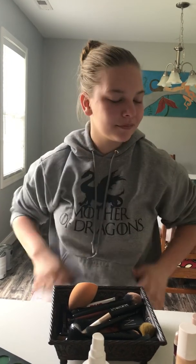Okay, this is primer. You put this stuff all over your face, and it's supposed to make your skin really smooth and help your makeup last longer. There's a lot of different ones. It's pretty cool. I mean, you do you, boo. Now that was Rihanna's primer, and you just put it on your face just like that.